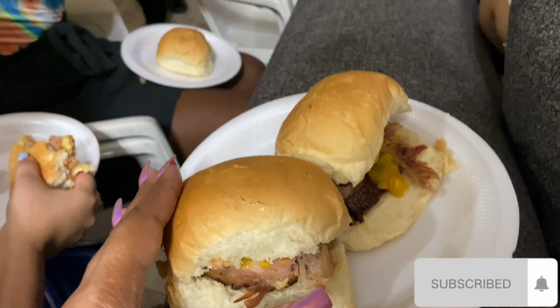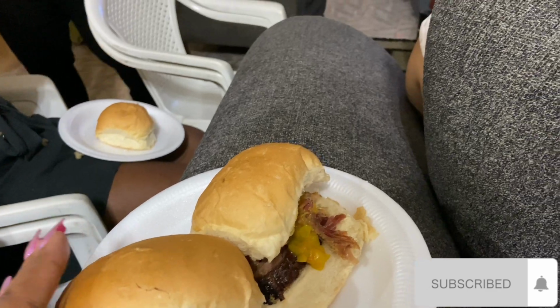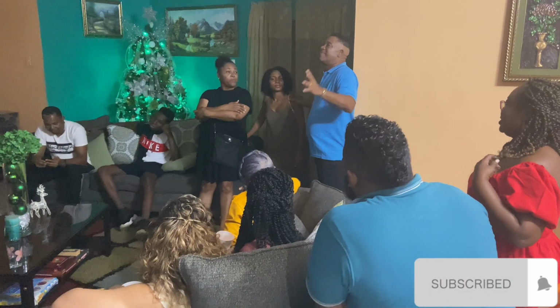I think everything was pretty much on time. So I just wanted to take my time and get ready, look a little bit cute, and just enjoy the vibes. And of course, shout out to my cousin who made this good bread. Really good with the ham.